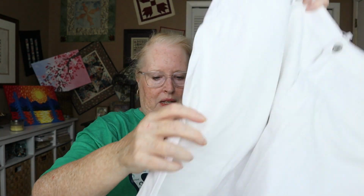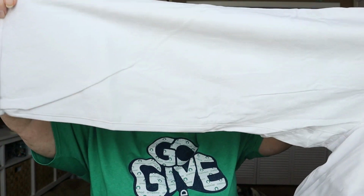All right, then I got a pair of white, what are they? STS Blue Darren Mid-Rise Rolled Cuff Girlfriend jeans, $59, was $20. All right, so they're white, but they got something all over them. Oh, just stuff. All right, well, maybe the legs are big enough. I don't know.